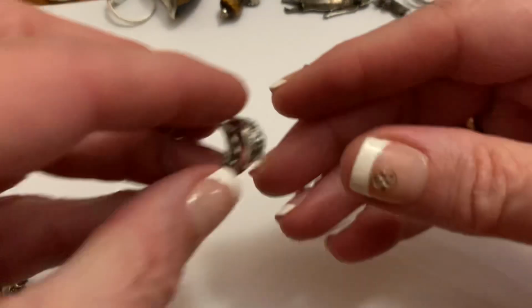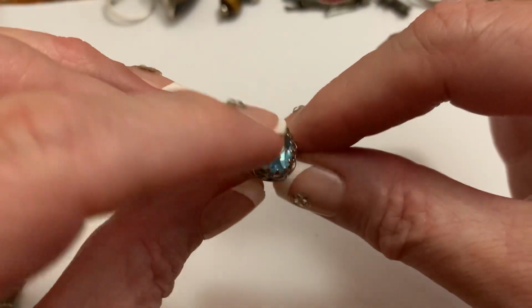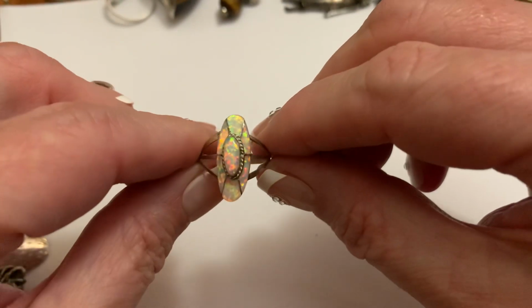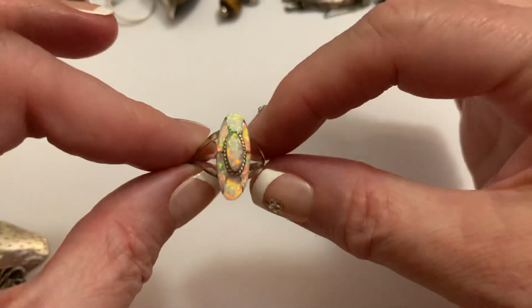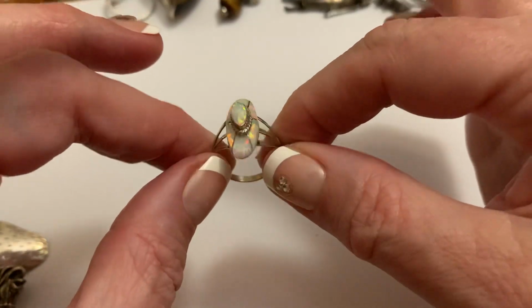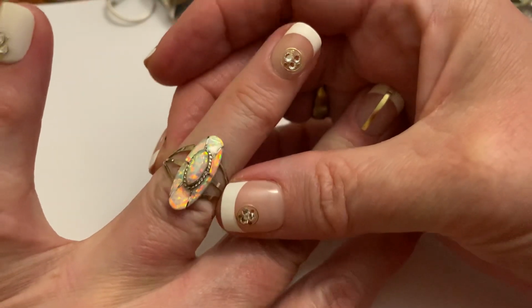This is another sterling ring, and it's adjustable. It's got a pretty blue stone in it, and I love the way that it's set. Very pretty. And another one of my favorites. This is not a lot of sterling to it, but it's got a good glow on that opal. So that's really pretty. This I need to have made bigger because it's too small, and I would really like to wear it.